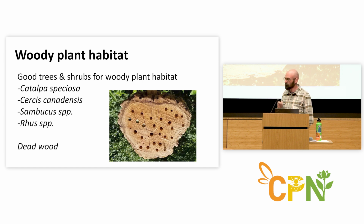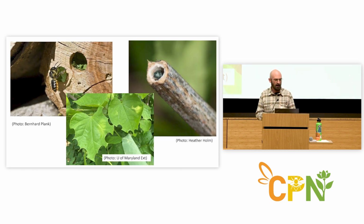And then, perfect tie-in with George's presentation, also important for woody plant habitat. Some good trees and shrubs for this habitat are Catalpa speciosa, Cercis canadensis, Sambucus, and Rhus. So Catalpa, redbud, elderberry, and sumac are good partially because of those stem nesting bees. And here's just a few pictures of that in action. A leafcutter bee that's making its chambers in that cavity. Then there's characteristic leafcutter bee damage on the leaf margins of a redbud. And you can see another little bee butt sticking out of what I believe is an elderberry stem.